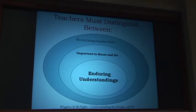Wiggins and McTighe tell us that if we want understanding, not engagement, but understanding, we need to look at that mass of stuff we're supposed to cover and breathe deeply three times and say, okay, this is typically an unorganized batch of stuff that isn't all of equal worth. So what are the big ideas, the essential understandings?